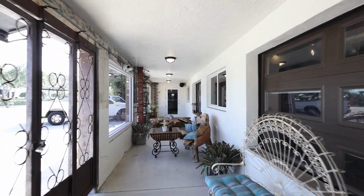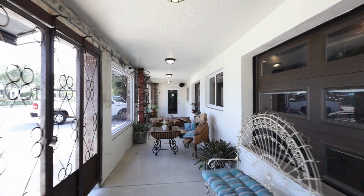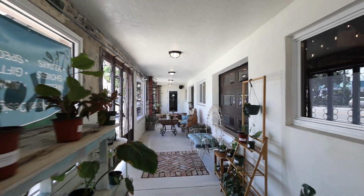All right, so this is the area I was talking about earlier, that this could be enclosed, but I wanted you to see this goes all the way down to the end. So we have access here, we have access there. If you wanted to open these up, you could have access from the street. More opportunities depending on where your creativity is.